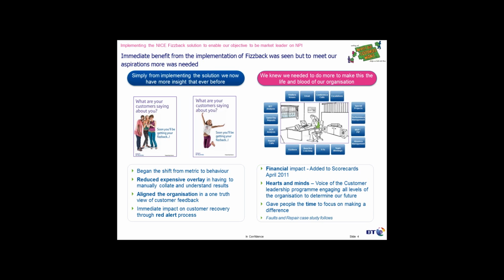On the right-hand side, we spent a lot of time with the Nice Fizzback transformation team, and we worked through a program of activity that would give us further uplift beyond the initial benefits I talked through there. So firstly, a financial impact: we added both the MPS and the advisor SAT questions into our financial scorecards for all of our management layer within the organisation. But we importantly spent time with our first line team managers, because that's really where the opportunity was for us.